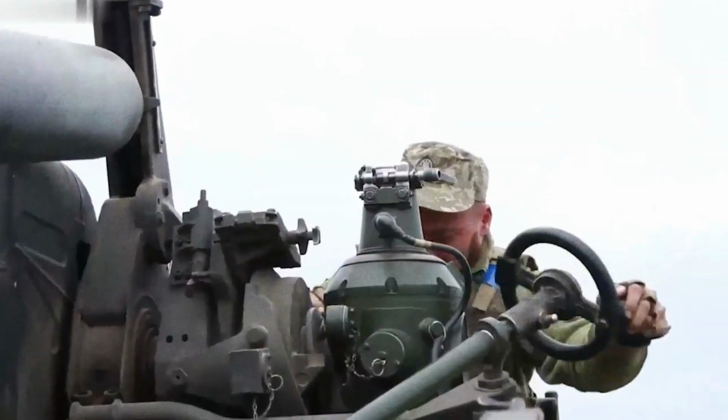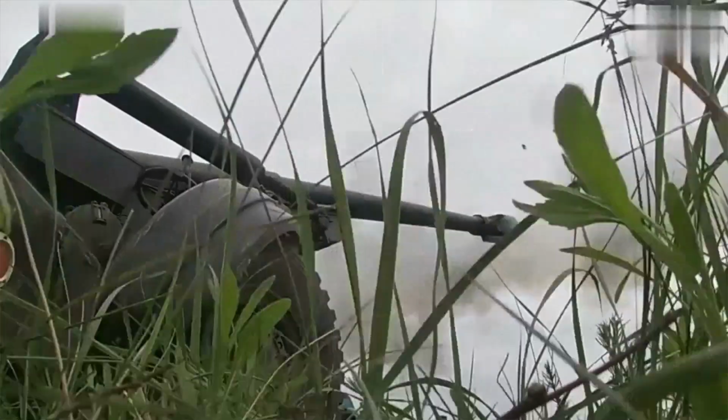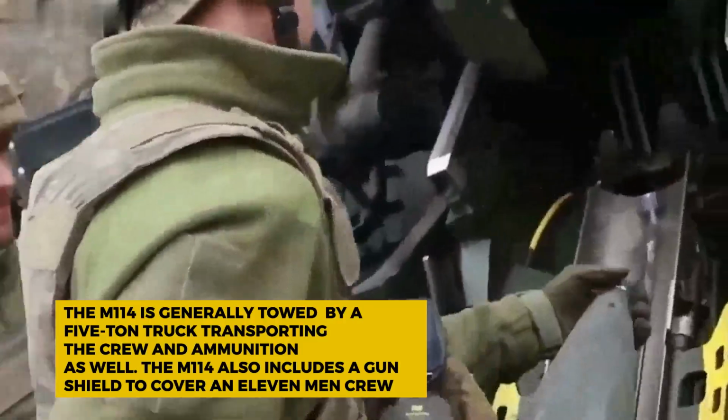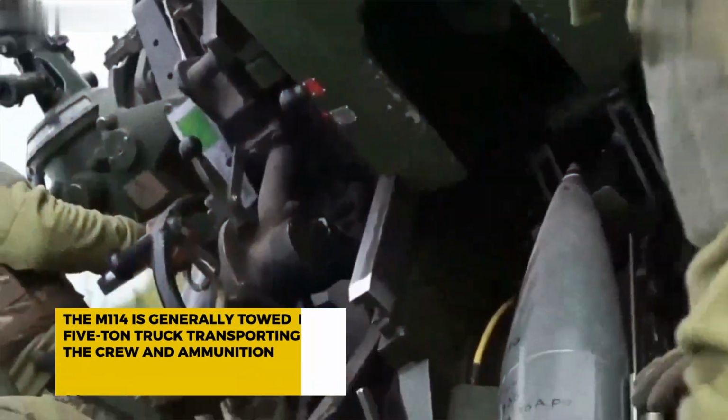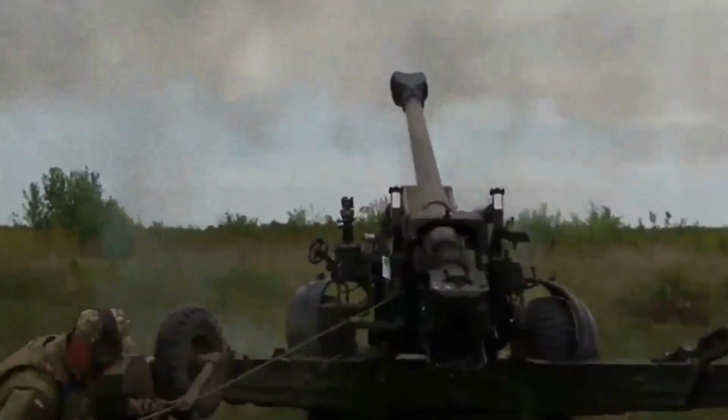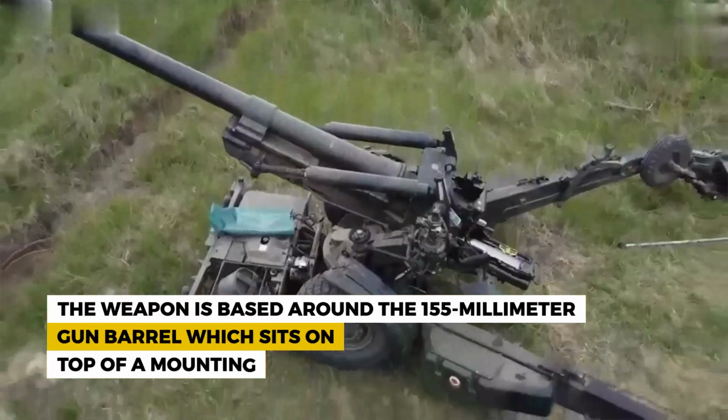A towed howitzer, the M114 is generally towed by a 5-ton truck transporting the crew and ammunition as well. The M114 also includes a gun shield to cover an 11-man crew and takes around 5 minutes to set up in its final position. The weapon is based around the 155mm gun barrel, which sits on top of a mounting.